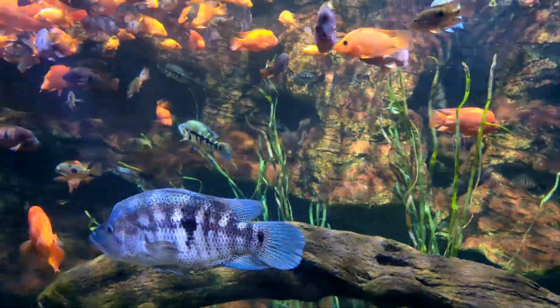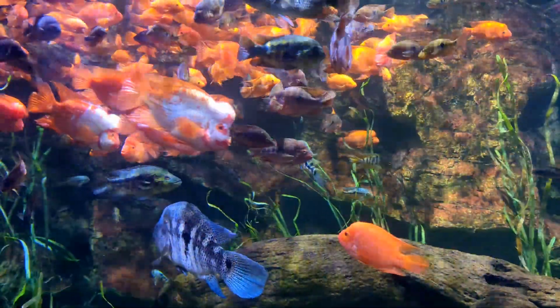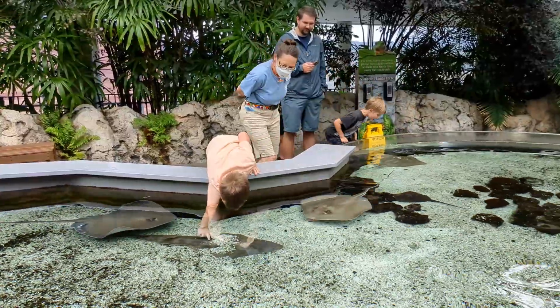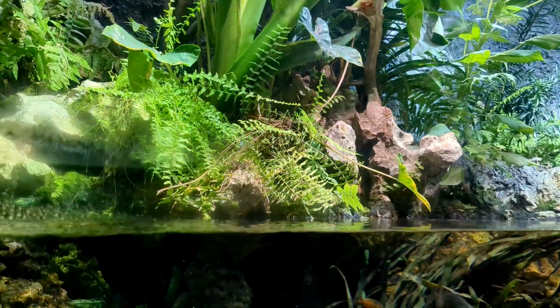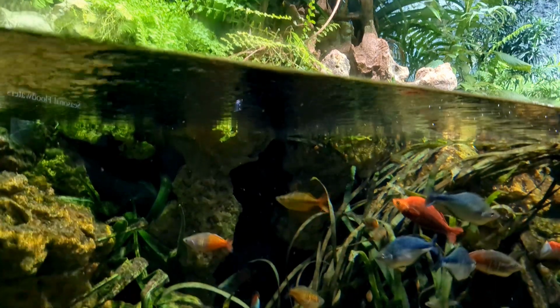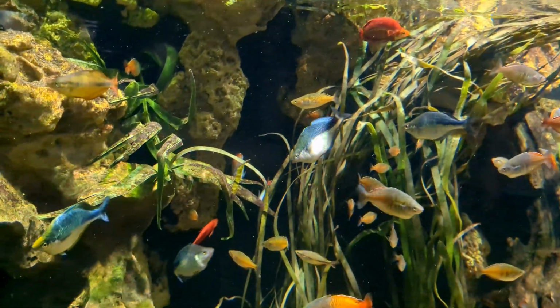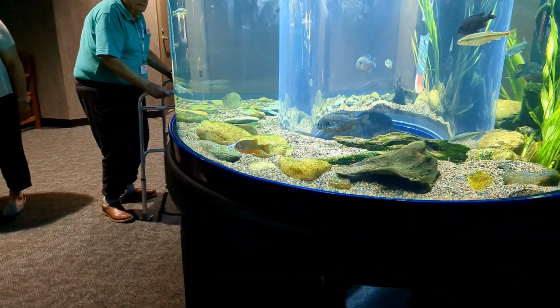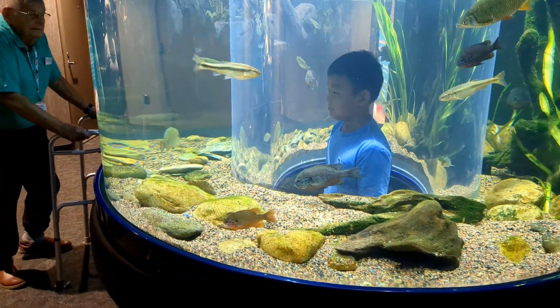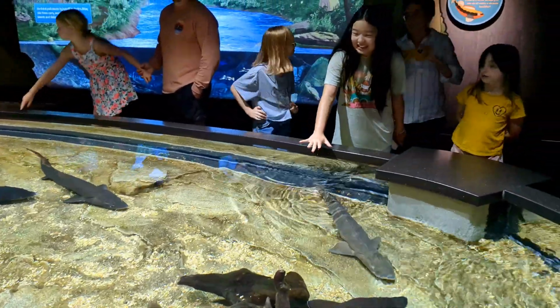This building, the first one they built, is called River Journey, and it's mostly freshwater fish on display here. You'll find the saltwater creatures in the other building next door. The design concept was to follow the path of a raindrop from high in the Appalachian Mountains all the way down to the Gulf of Mexico. There were several tanks like this where kids could climb under the tank and pop up in the center of it. And there were several places where you could put your hands in and touch the fish.